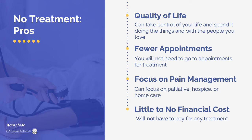Finally, without treatment, there is little to no financial cost. If this is a big worry for you and your family, choosing to forego treatment may be something to consider. But also know that many treatments are covered by insurance, so be sure to look into all your options before making your decision.